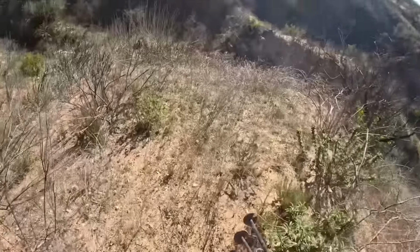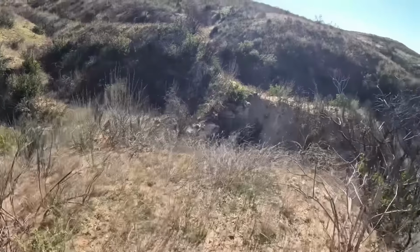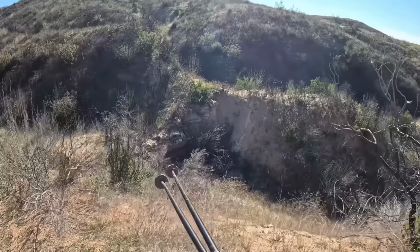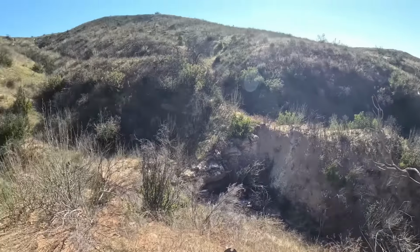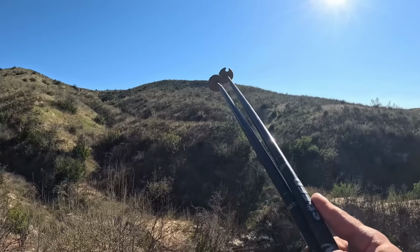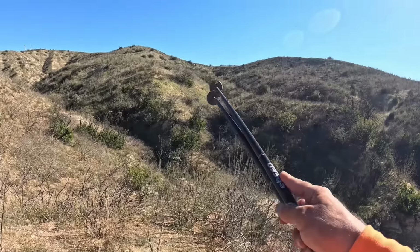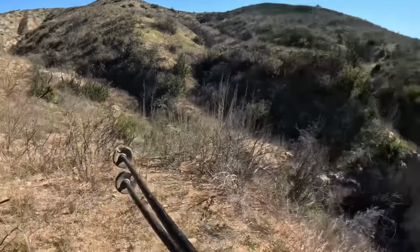Let's go for it. We're already halfway here. All right, guys, we're almost to the bottom. Took a little shortcut. This is actually like a flowing flood control right here. The vehicle's just right up there. I'm gonna try to wiggle through all this and go that way and cut across somehow.